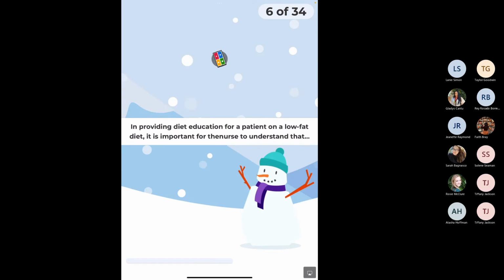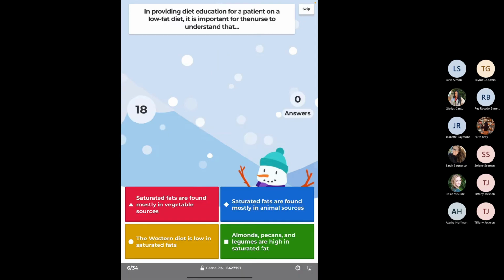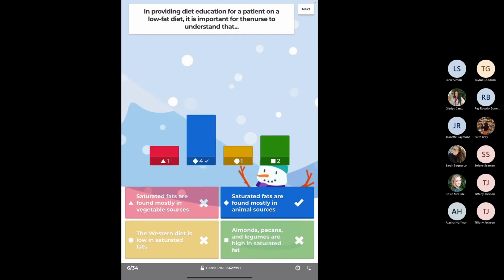In providing diet education for a patient on a low-fat diet, it is important for the nurse to understand that... Awesome. So our saturated fats are found mostly in animal sources. This question was asking a lot about saturated versus unsaturated fats. Our unsaturated fats are more of our better fats, if you will. So almonds, pecans, legumes, all of those are high in unsaturated fat, so they're low in saturated fat. Our Western diet is very, very high in saturated fat. Remember, saturated, think solids, butter, salt. So just keep that in mind.